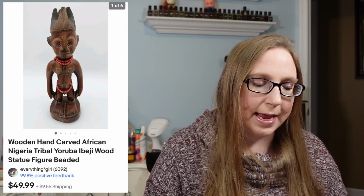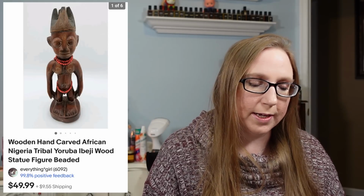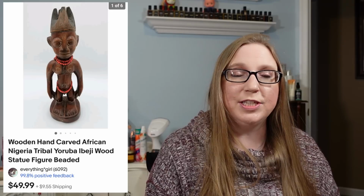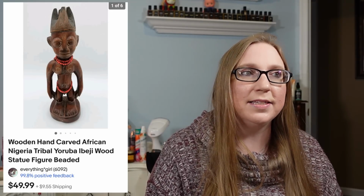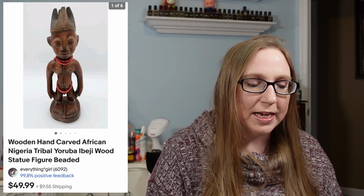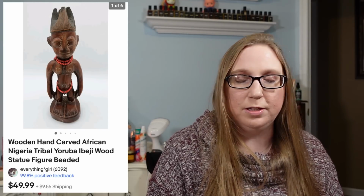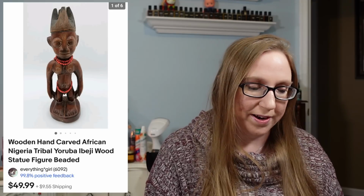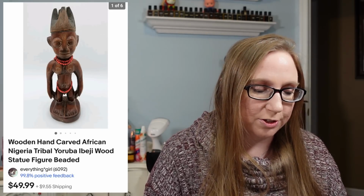I had sold a hand-carved, kind of like tribal wooden figure. That sold for $49.99. I got that at an auction. I'm pretty sure I only paid $1 for it. When I looked it up, I saw that they were selling pretty well. I had found the exact one when I was doing my research.